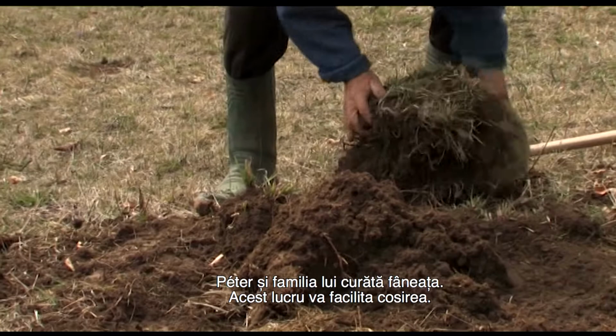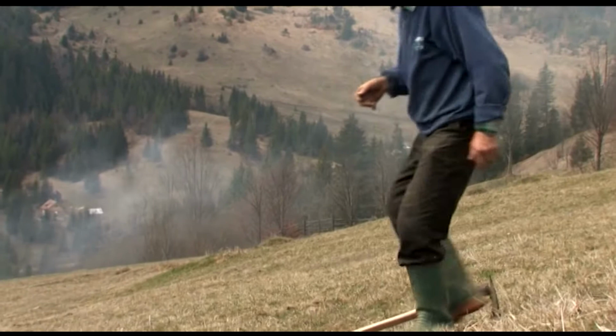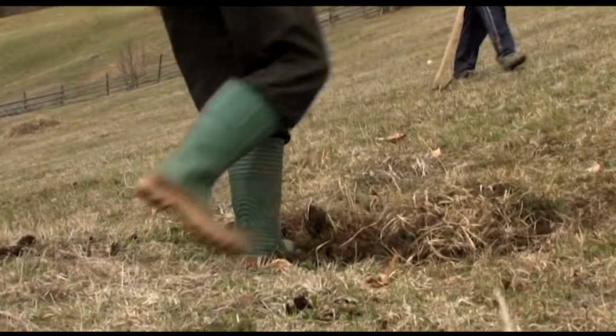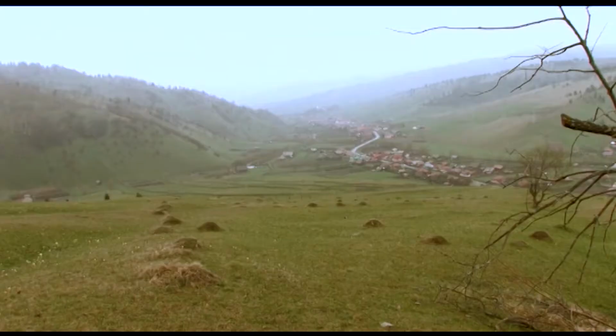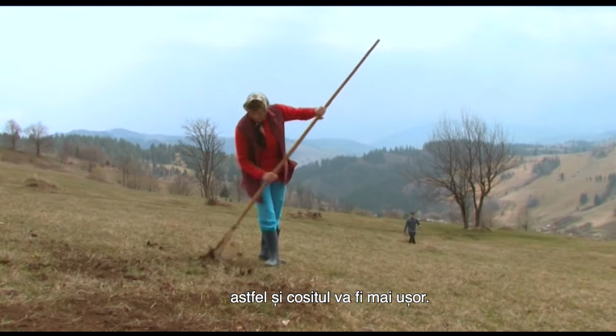Peter and his family clear the hay meadow. This will make the harvest easier. Anthills are flattened out and even repositioned as boundary markers between the neighboring plots. The cleared meadow will assist the grass to grow quicker and taller and make the mowing easier.